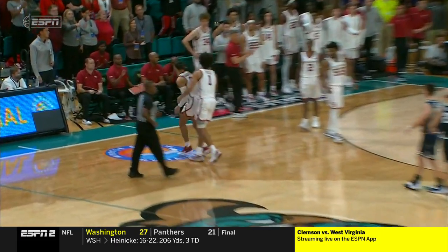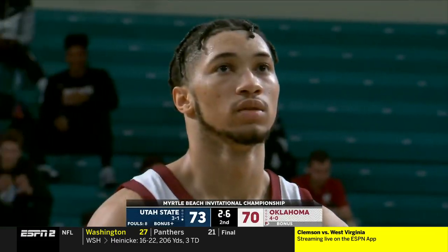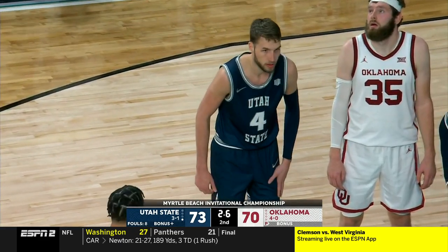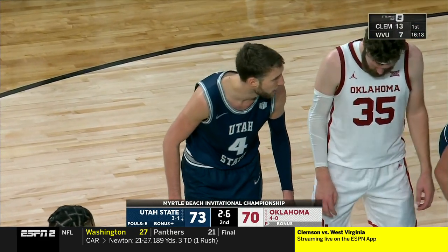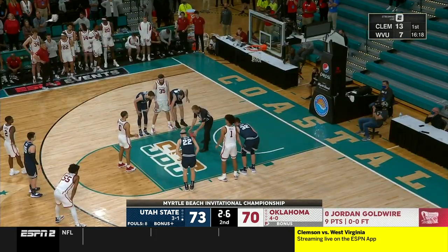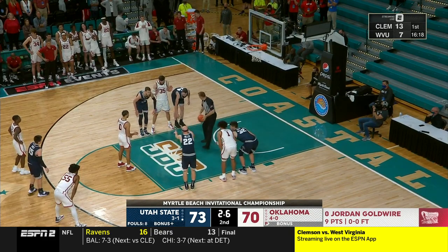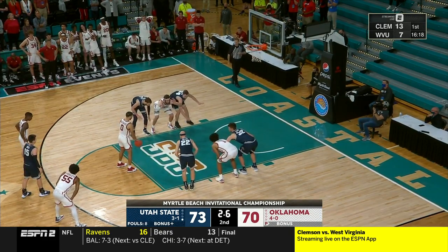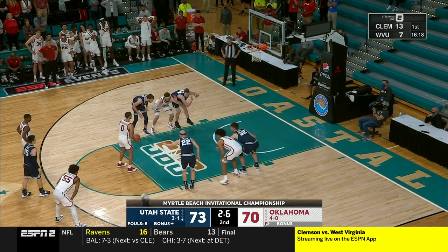So I like this. Again, it's all about what have you practiced. You can't just implement this right away, and clearly Utah State has practiced this scenario, and they knew what they were going to do. Man, how good has this one been? First things first, like you said, Goldwire's got to hit one. 9 of 9 at the stripe this year, but his first at the line today.